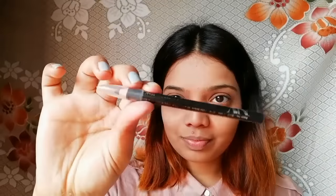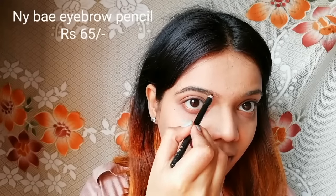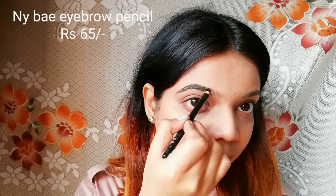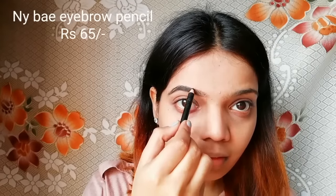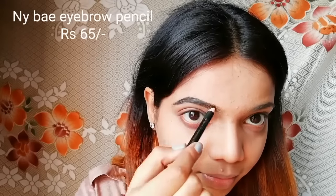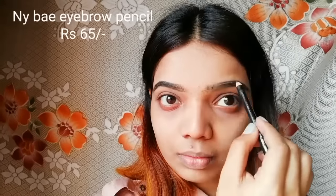Now I'm using the NYB eyebrow pencil to get perfect eyebrows. Guys, this NYB eyebrow pencil is so good. Seriously, the pigmentation of this eyebrow pencil is too good, and it will help you a lot in achieving perfect brows. Under ₹150, I found this NYB eyebrow pencil totally worth it. Just make sure you go light from the start and dark at the end. Doing the same on the other eyebrow.